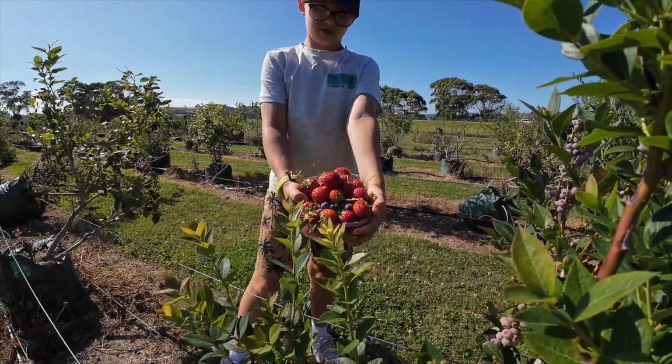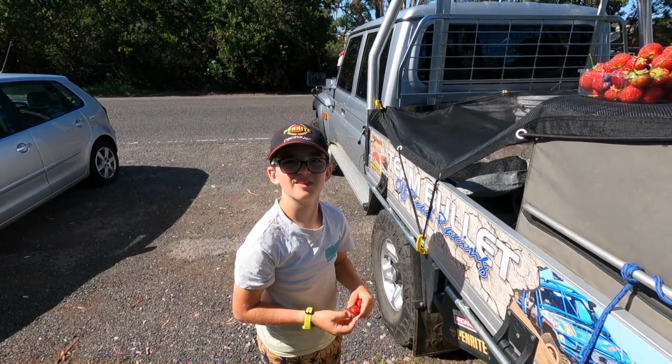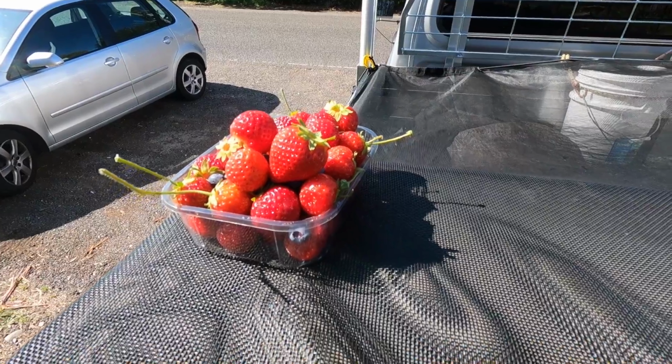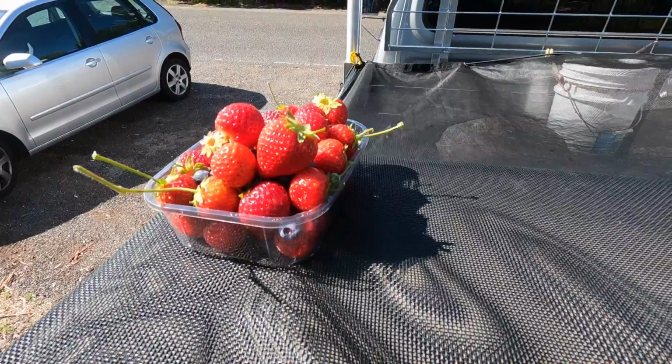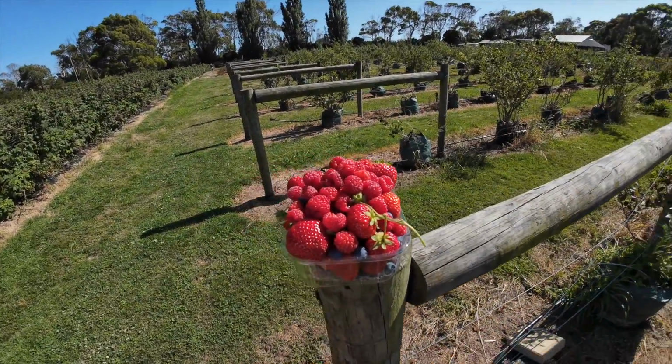That catch you've got there. They are amazing. They're basically a juice bomb in your mouth. A juice bomb in your mouth, I love it. Nothing like eating fruit straight off the tree. So we're at the berry patch and look at this magnificent harvest of berries.